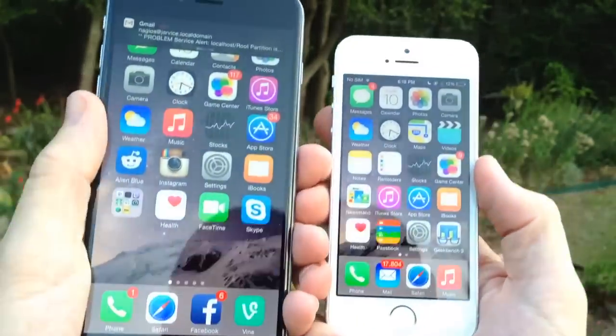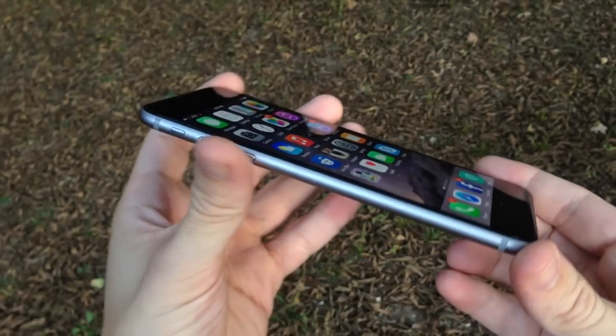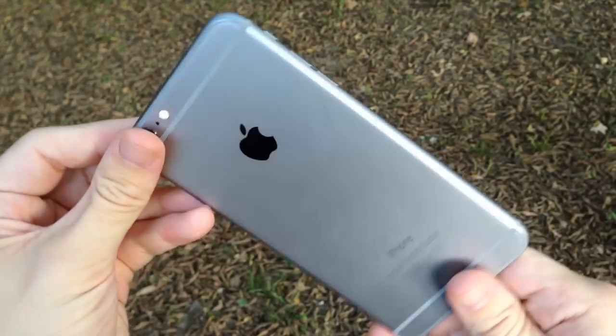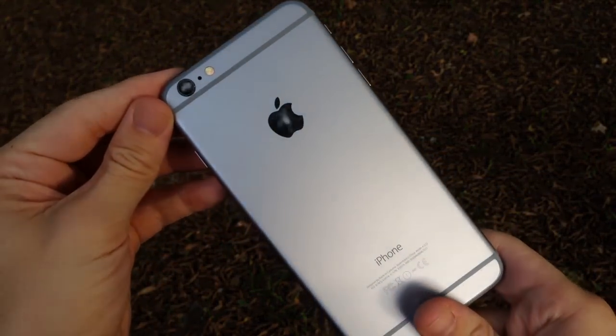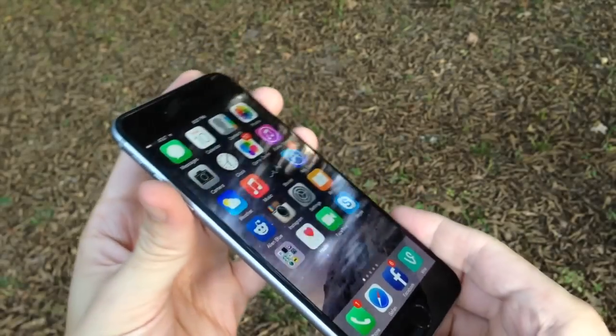Now if this is the first time that you're seeing the iPhone 6 or 6 Plus, of course you're going to notice that we have a complete redesign. You're going to notice that we have rounded edges, new antenna bands, a protruding camera on the back, and the best feature of all, the rounded glass flowing over the edge to give you a better experience when you're swiping from the edge of the screen.